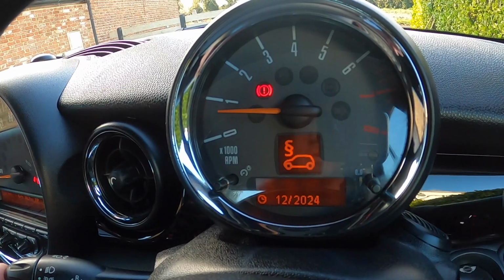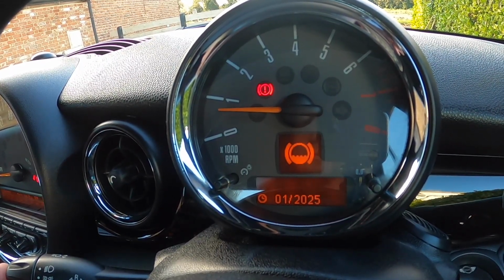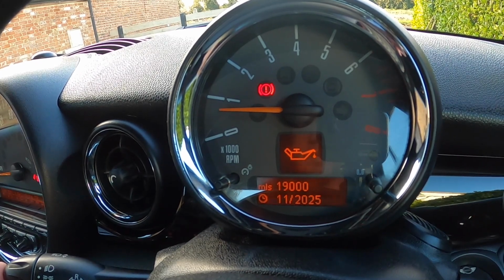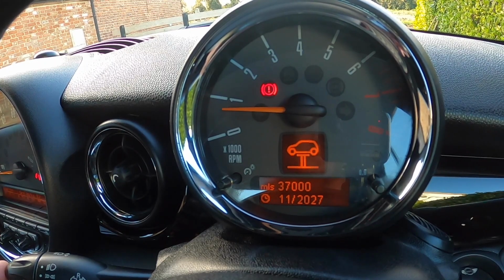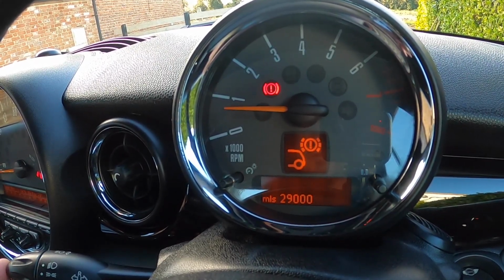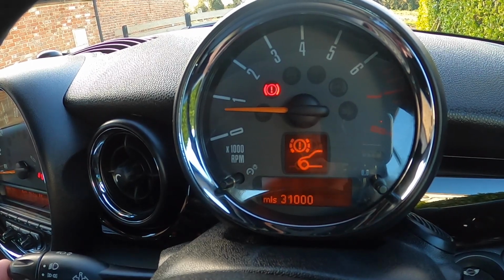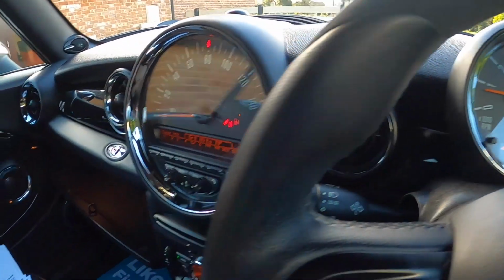You can see here on the service display the MOT is due December 24, brake fluid January 25, oil service 11/25 or 19,000 miles, and inspection service November 27 or 37,000 miles. Rear brakes have around 29,000 miles remaining and the front brakes approximately 31,000 miles remaining.